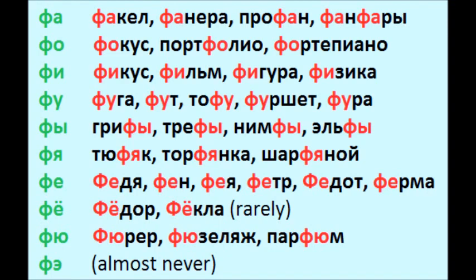Фе, Федя, фен, фея, фетр, Федот, ферма. Фё, Фёдор, Фёкла. Фю, фюрер, фюзеляж, парфюм. Фе.